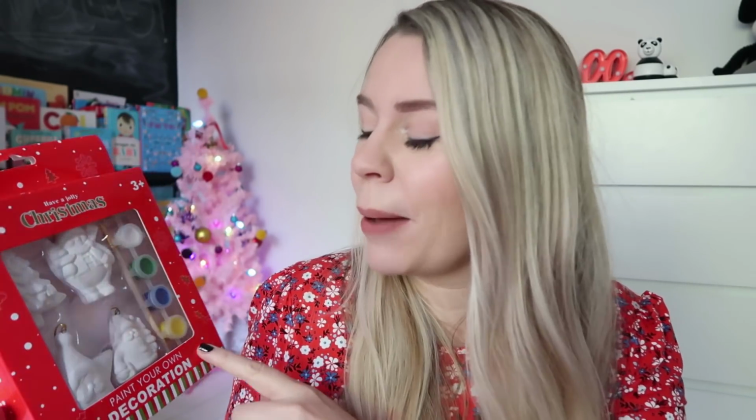Those were also from Home Bargains, as was this, which is a paint your own decorations kit. Luckily for me, there are 4 separate decorations in here, so again, I only bought the 1 packet. I'm trying to minimise the tat that we have in our house around this time of year. And those of you who have more than one child or even one child, you know how quickly it all mounts up.